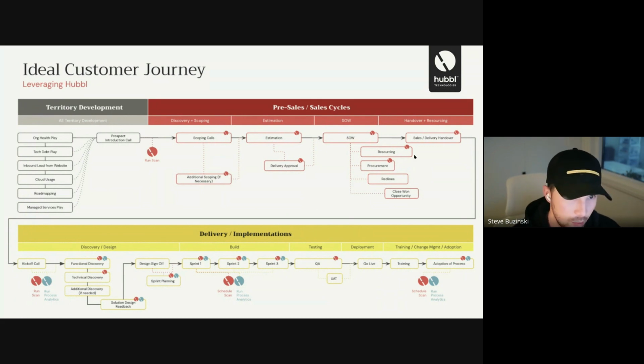So obviously you're scoping calls, but when you're looking at your estimation, now you have a good understanding of how many developers, how much architect time. The baseline of that is actually shown within your Hubbl scan. And then of course, as you're going into your SOW and your resourcing and procurement cycles, now you have an understanding of why we need those resources for X amount of time at X amount of rate.